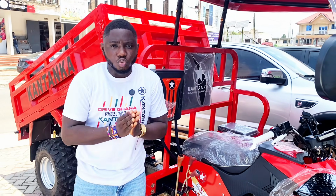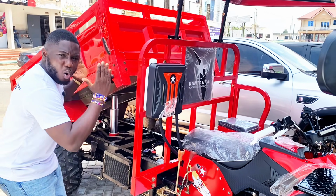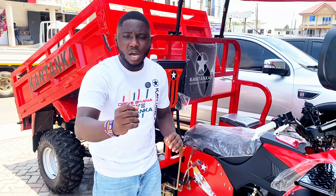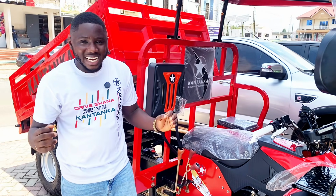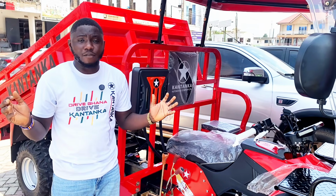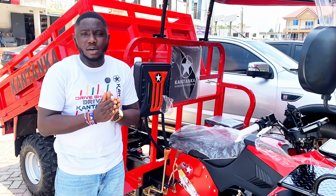No company is going to do this for you. You are having a 1 year warranty on this. I repeat, a good 1 year warranty on this. And aside from the 1 year warranty, your first servicing will be done by Kantanka for free. Can you imagine? We are giving you all this. This is from Kantanka Automobile.